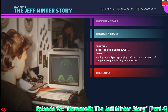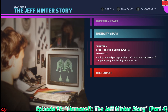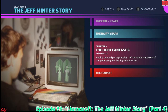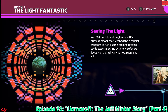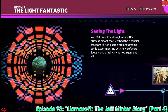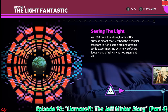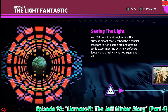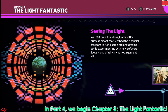Moving beyond pure gameplay, Jeff develops a new sort of computer program, the Light Synthesizer. And I actually have a copy of this from my Atari 800 computer on floppy, and I freaking love Colourspace. Seeing the light. As 84 drew to a close, Llamasoft's success meant that Jeff had the financial freedom to fulfill some lifelong dreams, while experimenting with new software ideas, one of which was not a game at all. What was it? About to find out.